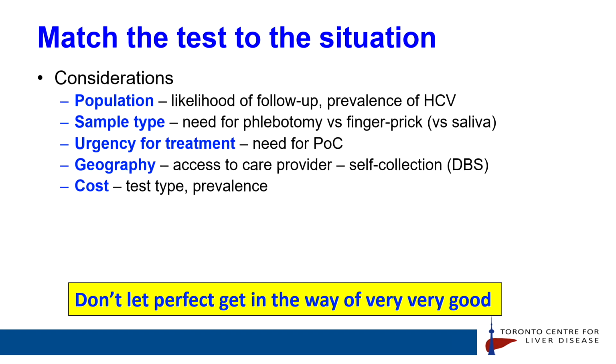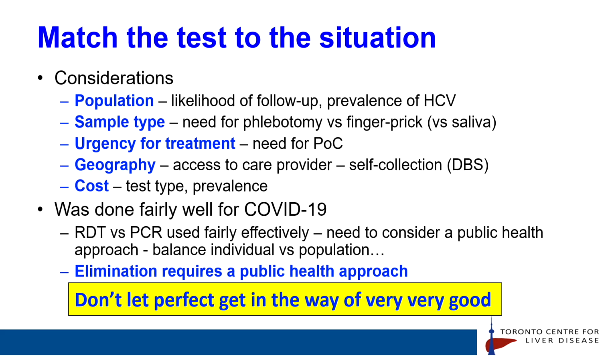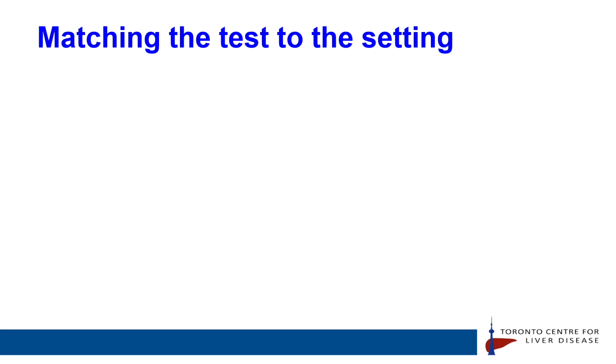This is important because when we consider the populations, the sample type, the urgency of treatment, there's always going to be differences here, and you can think about different strategies, but I would say it was done pretty well for COVID-19, where people sort of figured out where to use a rapid diagnostic test versus PCR, and we're going to need to think about this and get it right to really enable cost-effective elimination.